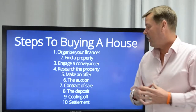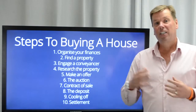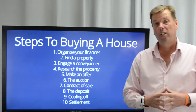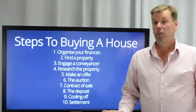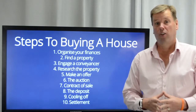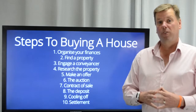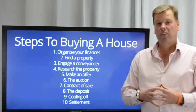We've also got making an offer. Again, that ties in with the finance. You need to approach the real estate agent, or the buyer's agent will do that for you, and make an offer. And we've got here the option. Sometimes if you want to buy pre-option, you can make an offer. But again, it comes down to having a strong understanding of your financial position and your finances when you're coming to this offer and option stage.